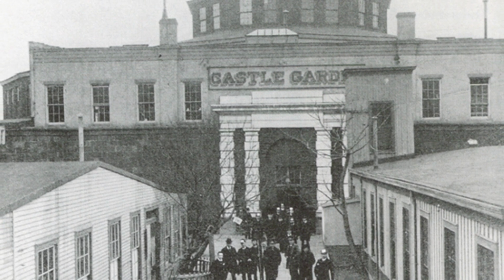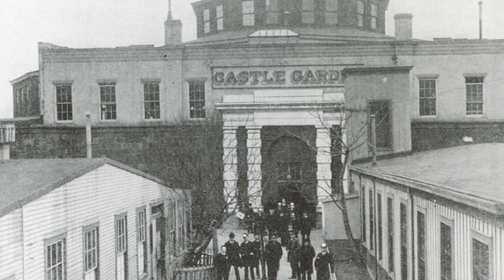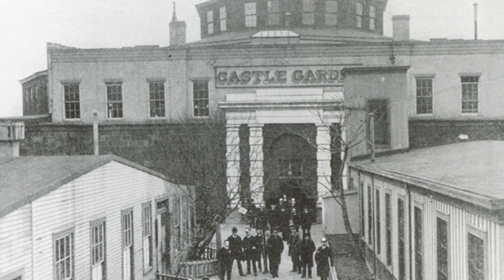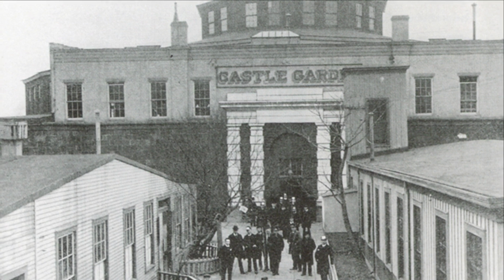Around 1890, it became apparent that Castle Garden was ill-equipped and unprepared to handle the mass influx, leading the federal government to construct a new immigration station on Ellis Island. During construction, the barge office in the Battery was used for immigrant processing.